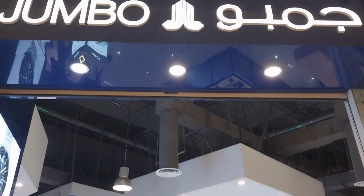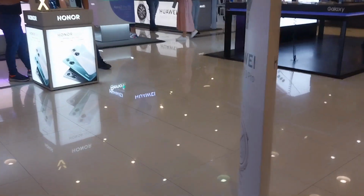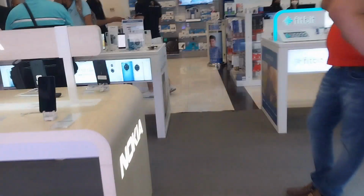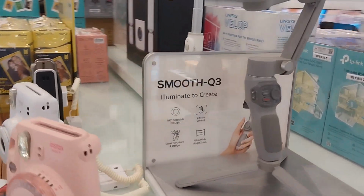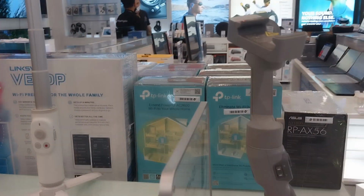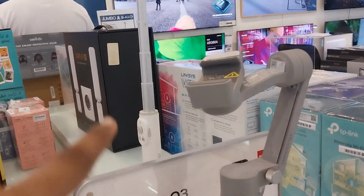At this shop I bought it. See here, there is a Nokia brand. See, there's a Nokia here also. Wow, it's nice, right? Nokia. See, this looks like a DJI brand, and this looks like DJI brand 4, and this looks like a 5. Sorry, 3. I think that is a 5.